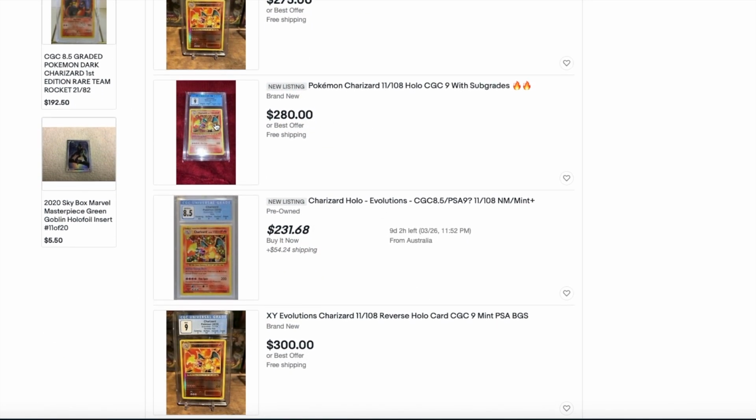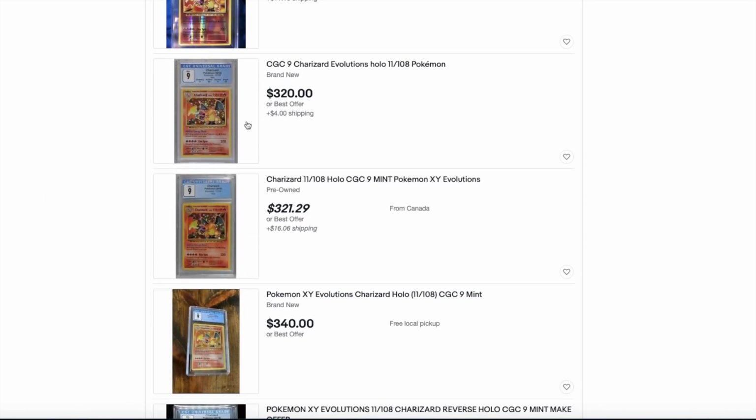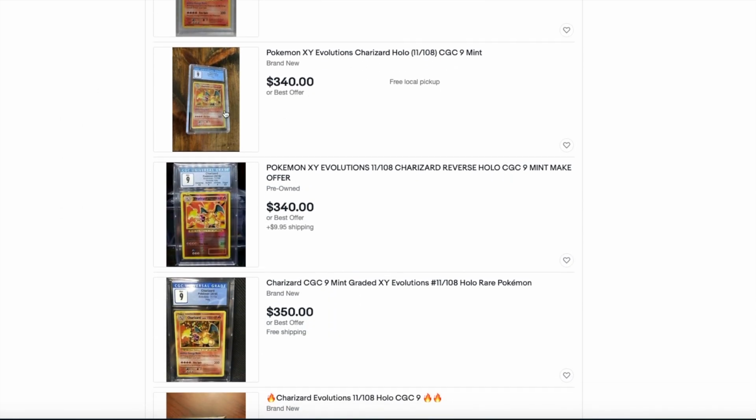Alright, so here are the CGC ones, let's see what they're asking for it. Here's one that's an actual CGC 9, $280. Wow, $280 buy it now. Okay, and here's one for $320 or best offer. So definitely interesting there, interesting compared to the last trend, right?